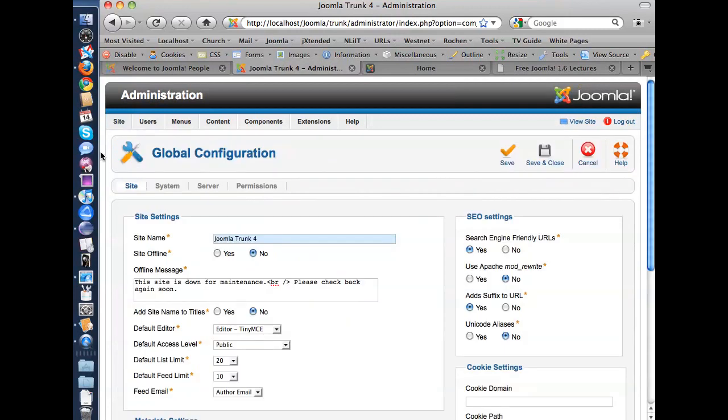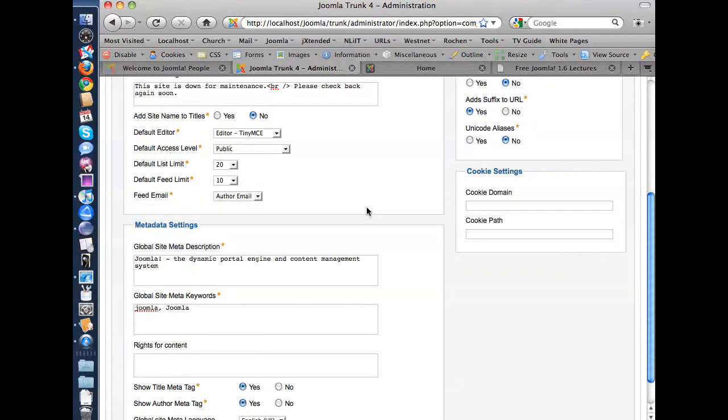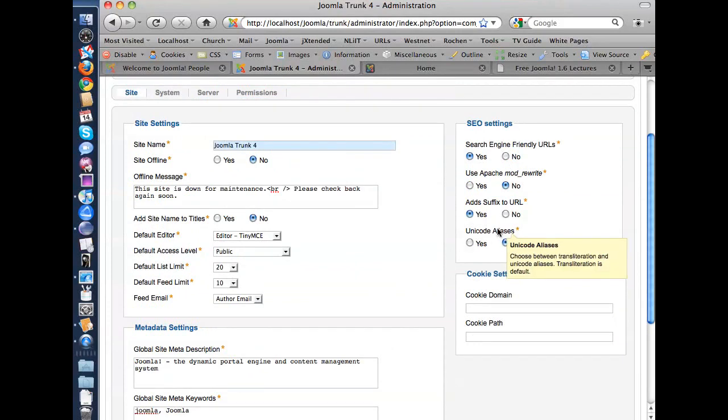So global configuration is very similar to the old way. We've got a lot of changes for sites other than English, and we'll cover a few of those things later on as well. But you can see there's a new option there for Unicode Aliases, and what Unicode means is you'll be able to literally read URLs in Greek or Russian or Cyrillic or other different languages. There was a change recently that supported that.